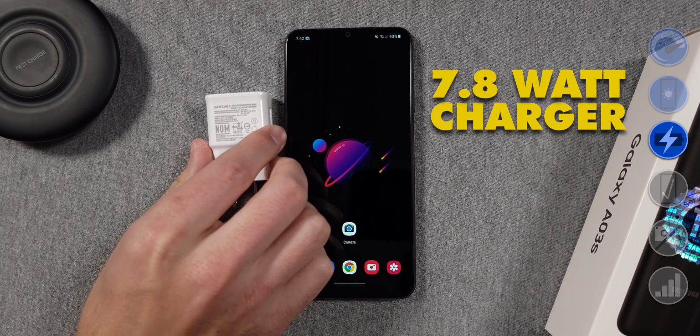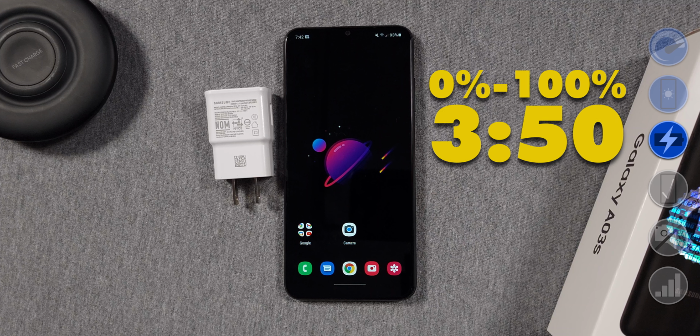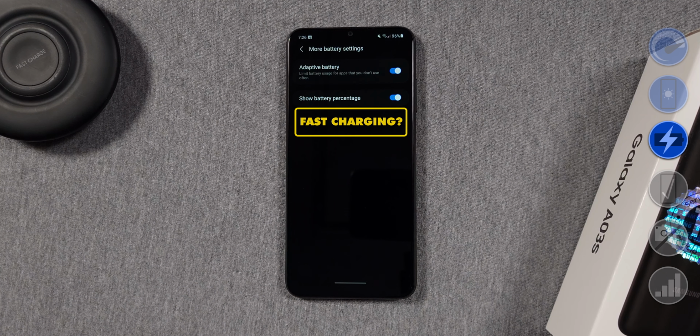Does the battery charge quickly and last all day? This is the slowest charging phone I've used in a while, but at least it easily lasts 2 days on a full charge. The 7.8 watt charger that ships in the box charges the A03s from 1% to 100% in about 3 hours and 50 minutes, which means you basically have to charge this phone overnight with the included charger.